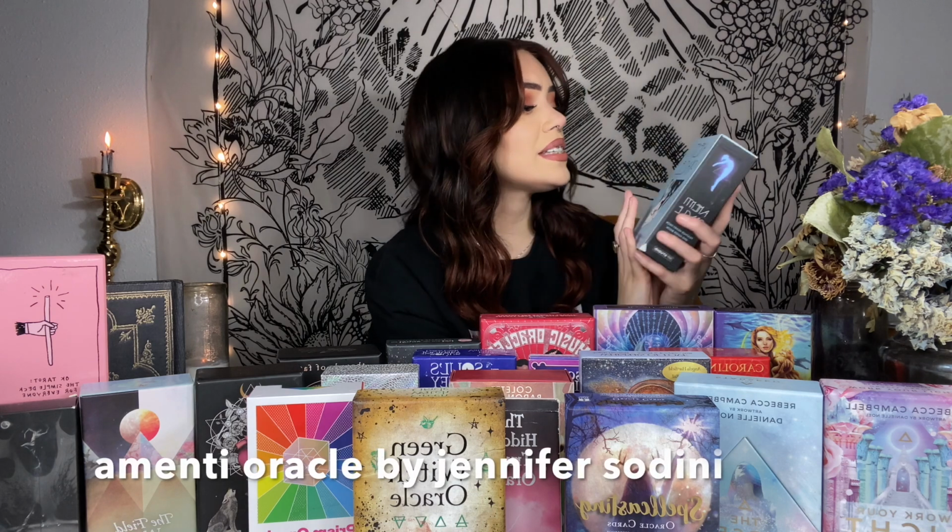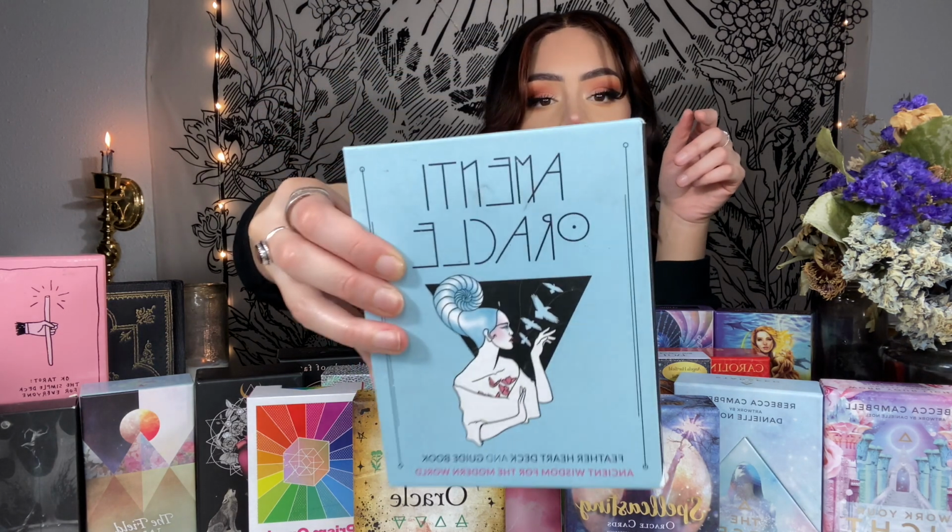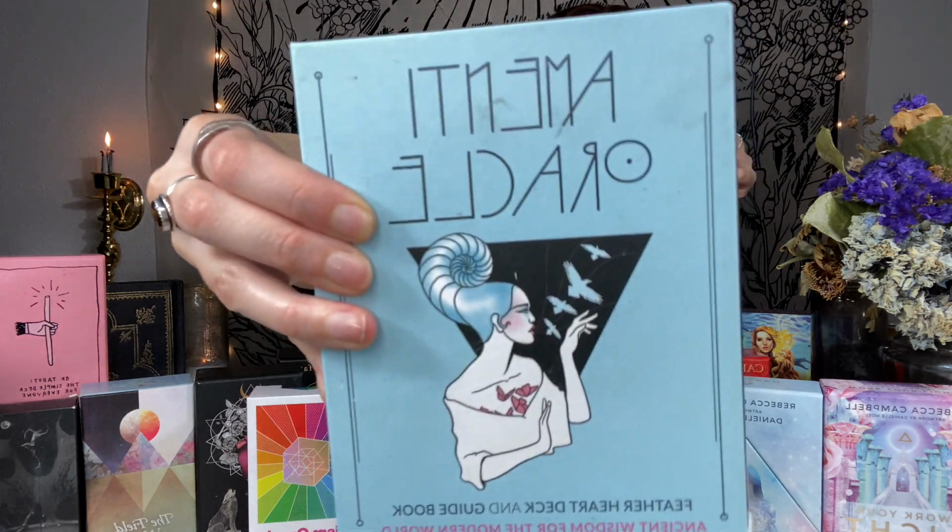We have the Amenti Oracle deck, Ancient Wisdom for the Modern World. Who made this? Illustrations by Natalie Miller. Damn, Canada. Designed by Joshua McDonald. Canada, you guys have to pay so much for your freaking decks. Anyways, there you go. This is the deck.